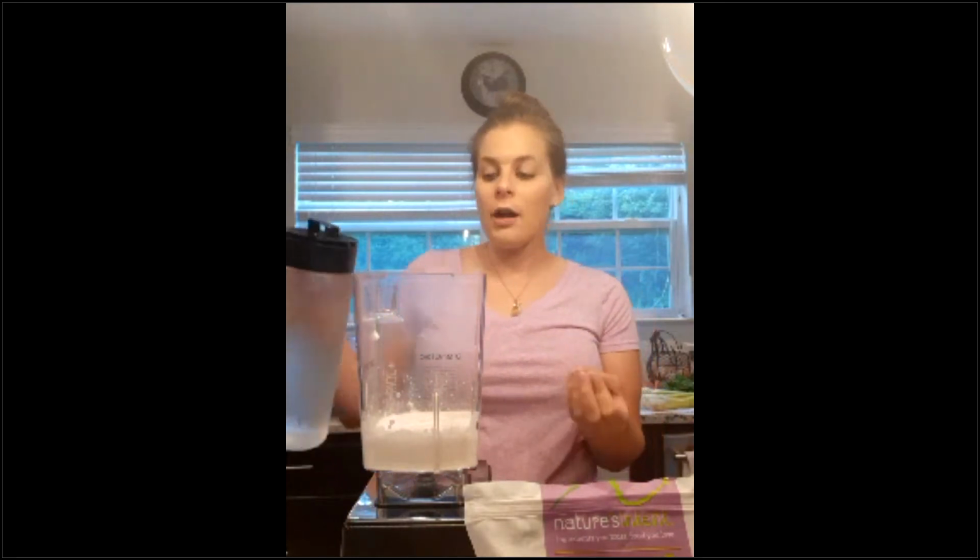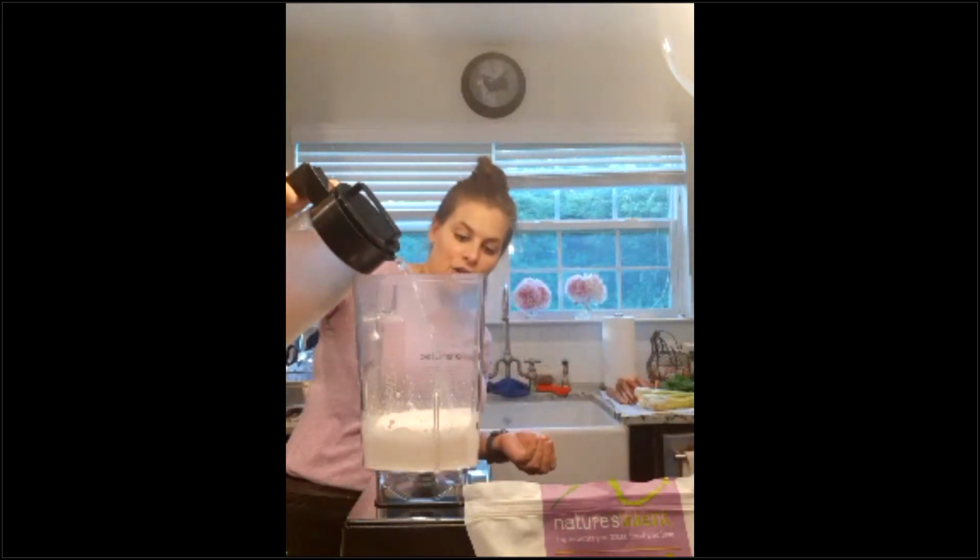So I'm doubling the recipe. I did 1 can of whole fat coconut milk, and I'm just going to add a touch of water to make it 2 cups.